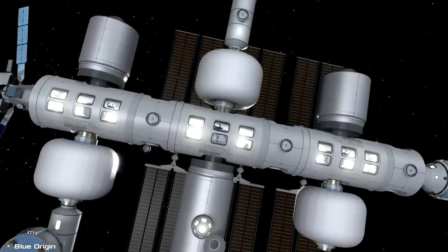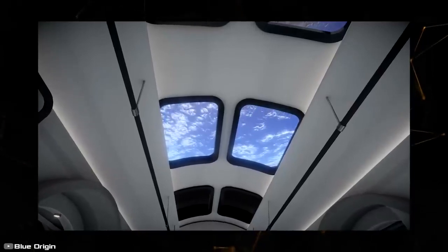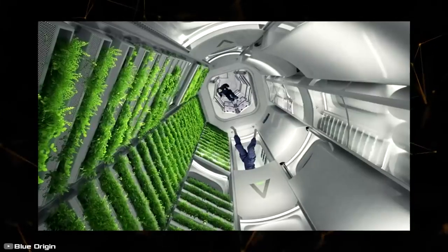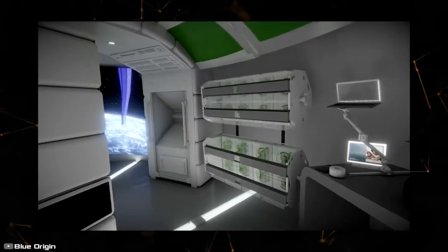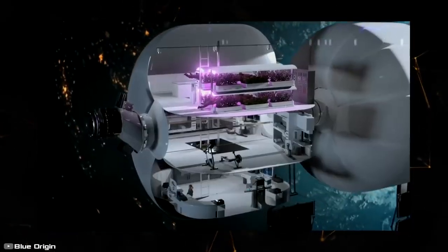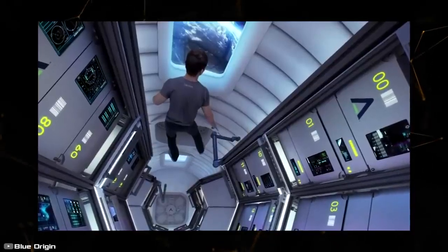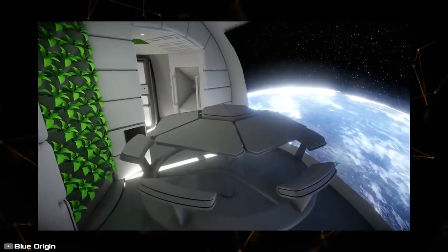Orbital Reef looks like a typical on-ground business center, but it will be built in space. It will have office spaces where employees can work together, sleeping rooms for resting after work, lounges to relax or socialize, and a space park where people can still enjoy nature while being away from home.